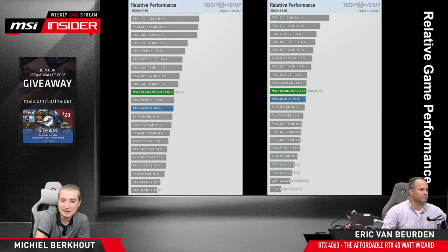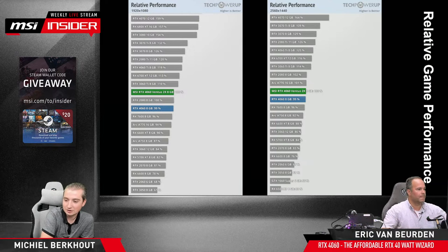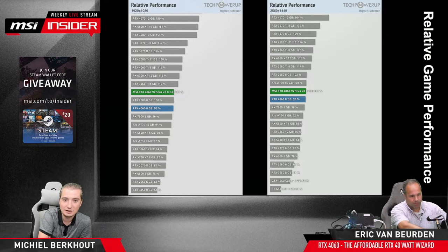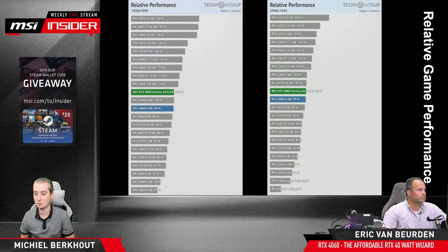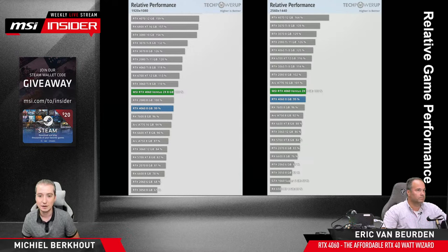So I saw some people already asking in chat, how does this compare to card X or card Y? Here you see a bit of the graphics cards kind of around the performance of the 4060. So on the very top, you see the 4070, and in 1080p, that is 59% faster than the 4060, or 64% faster in 1440p. So it's a bit of a difference, but the price gap is also quite big between those two cards. It is indeed a bit slower than a 3060 Ti, as you can see in 1080p. The 3060 Ti is about 10% faster, and in 1440p, it's around 14% faster than the 4060.